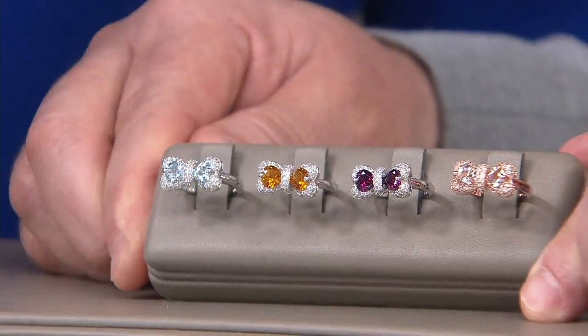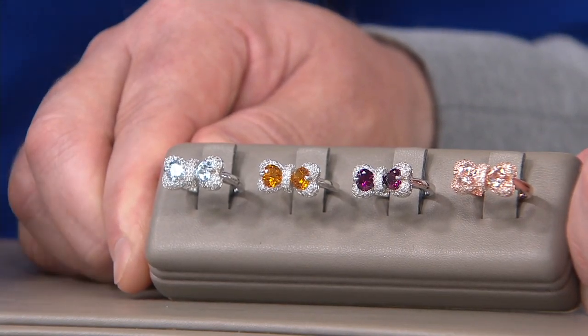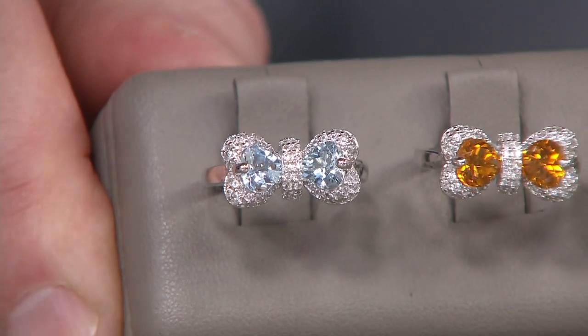We're going to talk about aquamarine a little bit more when we get to the ring that I have on right now, the tanzanite. Can you tell I've had about 3 days off? I can't get the tongue working.